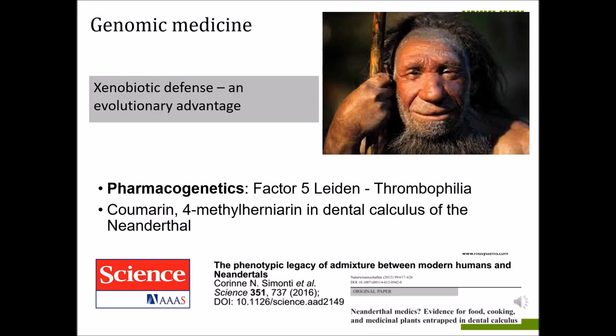Well, actually, pharmacogenetics is not really from the bench. It's the observation of genetic variability with regard to xenobiotics and to xenobiotic defense. And this has been observed already in times dating back to the Neanderthal. Actually, the Neanderthal genome was analyzed, and it was found out that the Neanderthal had a pharmacogenetic polymorphism, the factor V Leiden variant, leading to thrombophilia.